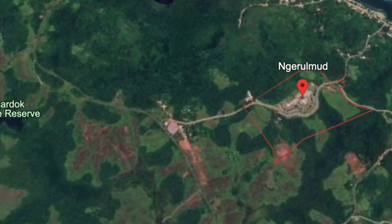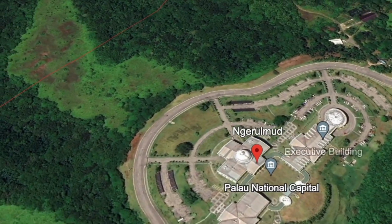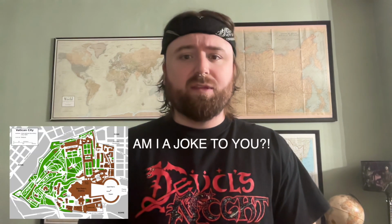So, considering all of the native and colonial history on the island, it's no surprise that there is a whole bunch of different cultural roots to be found. For one, the capital of the entire nation is located on this island, known as Nurulmud, but it's far from the largest city. In fact, it is greatly eclipsed by the far larger Koror, which has a population of around 11,000, or half of the entire country's population. For comparison, the island we're discussing today only has about 4,000 people total, despite its size, and the actual capital itself doesn't really have anybody living in it, making it the least populated capital in the world.